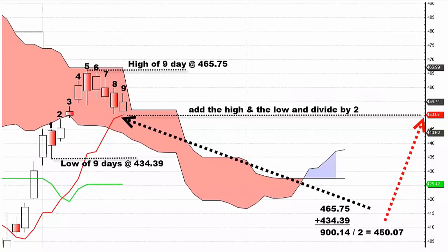This is the red line. That is the turning line. It's the one closest to the price action. This is today, day 9, and then we just count back 8, 7, 6, 5, 4, 3, 2, 1. We look for our low in that range of 9 days, and in this case, the low is 434.39. We try to find our high here, which is pretty easy to locate, and that's going to be 465.75.